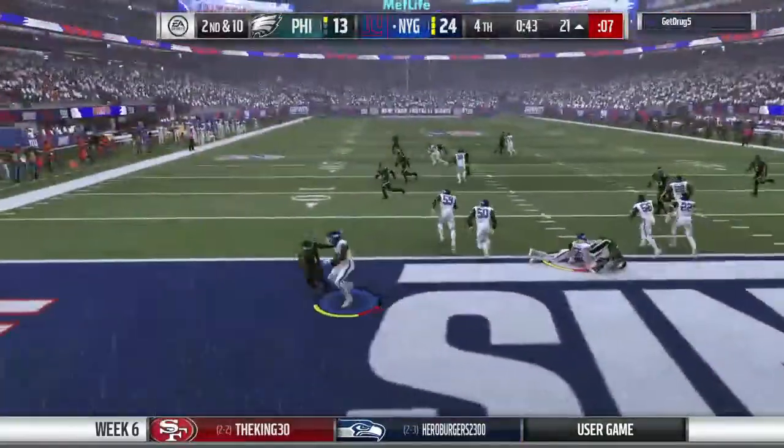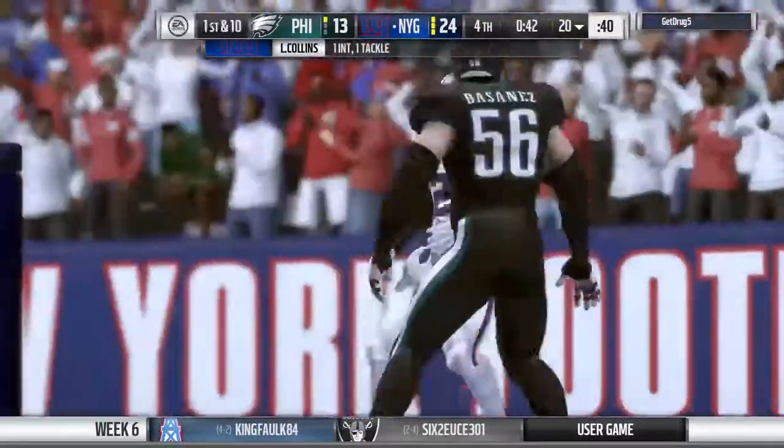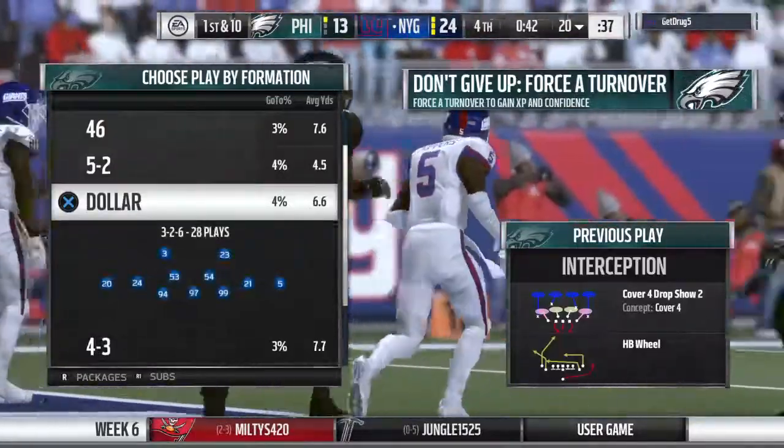And this is intercepted, and that should do it. Picked off by Landon Collins. And a big turnover there as his guys will get the football back. And New York set to take the field.